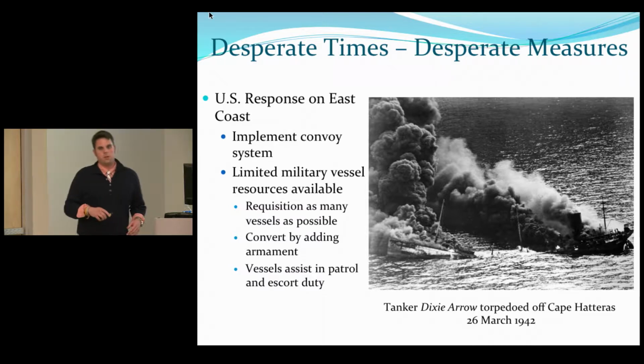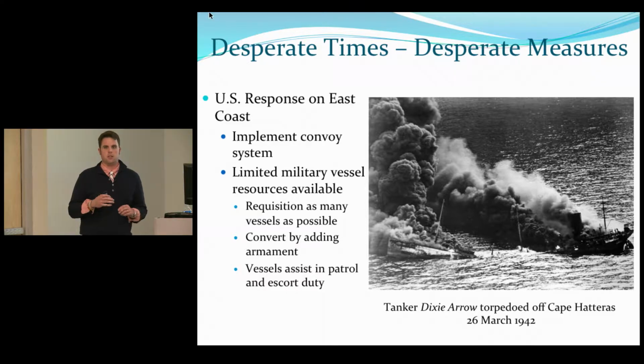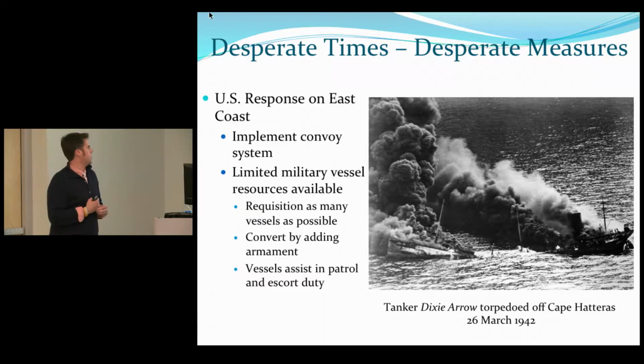So what do we do to respond to the German U-boats? Well, the idea is to implement a convoy system for our merchant shipping. Unfortunately, this takes time to organize and implement, and ships don't necessarily always follow orders, and they go by the wayside, and sometimes they're off on their own. This is a picture of the Dixie Arrow that was torpedoed in March 1942. Between January and I would say April 1942 was the worst period of time for merchant shipping off the East Coast. There's over 60 identified vessels lost in North Carolina waters due to the German U-boat campaign.